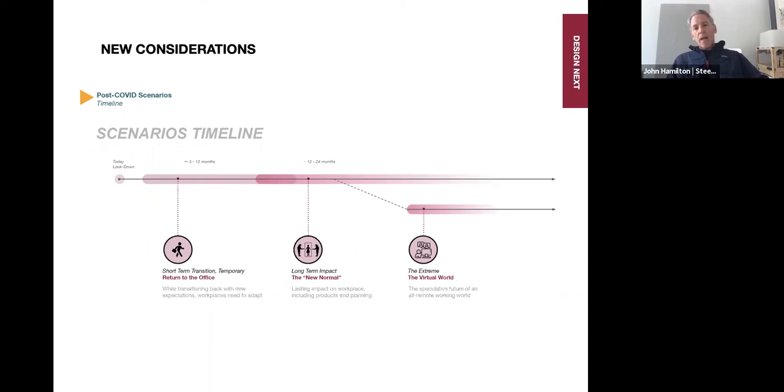And then lastly, there's a part of that we're looking at too, which is the extreme side for us of that, which is it's a completely virtual world. No one ever goes back to the workplace. Everyone still works, but they only work virtually. And what would that mean? And what we're trying to do is push both ends of that spectrum, really allow ourselves the tension between a physical place and where we know people will want to go, and that virtual place where people might go if they don't think the world becomes safe again.